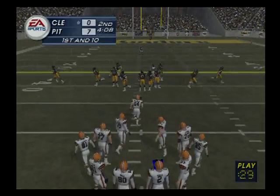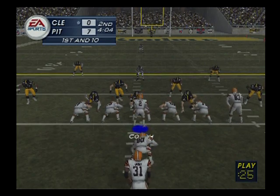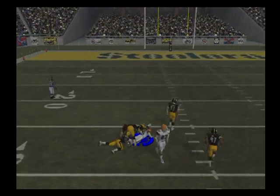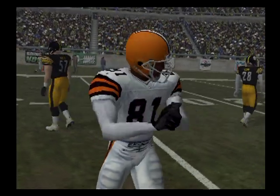So they have 1st and 10 here. Ball on the 44-yard line. Couch under center. Looking downfield. Gets the pass off. Hits his man with the pass. Number 2 throws complete to number 81 for a 16-yard gain.